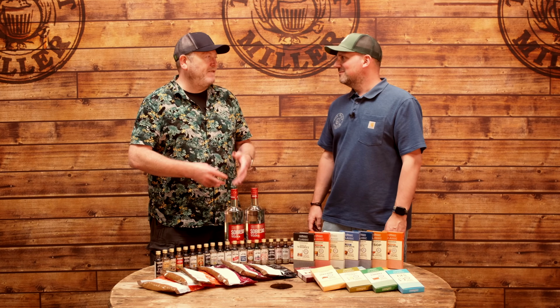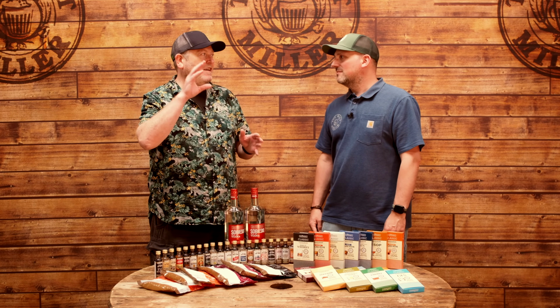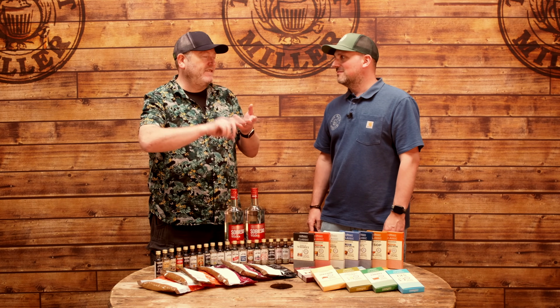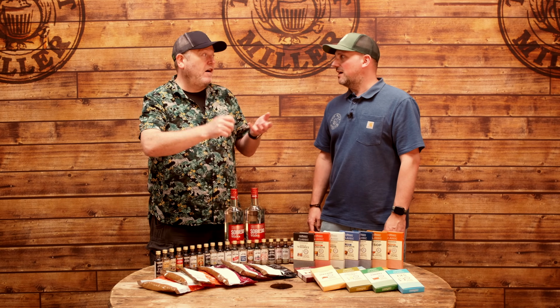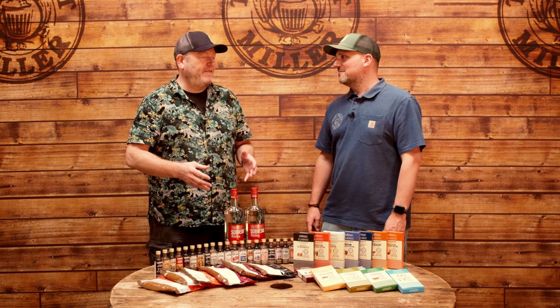You know, if you want to mix something up, you want to mix up a Negroni, you want to make an old-fashioned, everything is in there. But then also the top shelf stuff, you know, bourbons, whiskies, single malts, Irish whiskies. Gin, different gins. I love lots of different spirits, and there's something there for everyone.